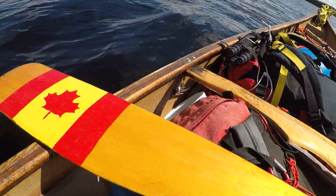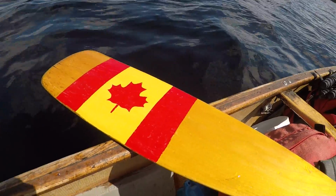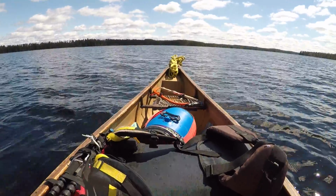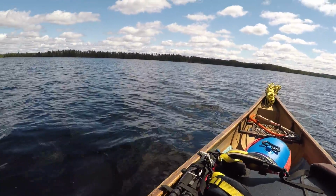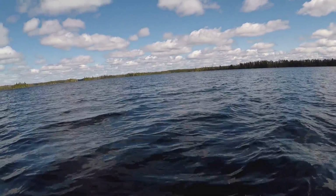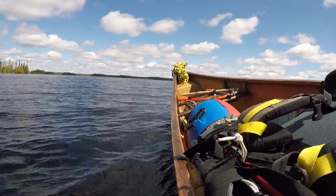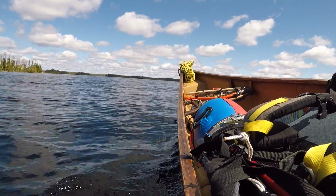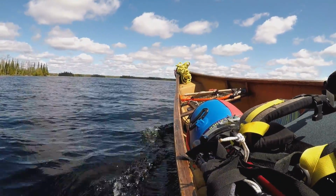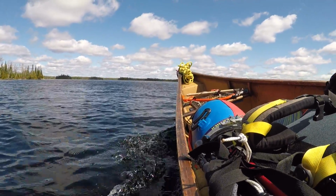Take a look at the boat here. Okay, wind's blowing me off course. I want to go that way. Time to get paddling. Here comes the wind. Not too bad though.